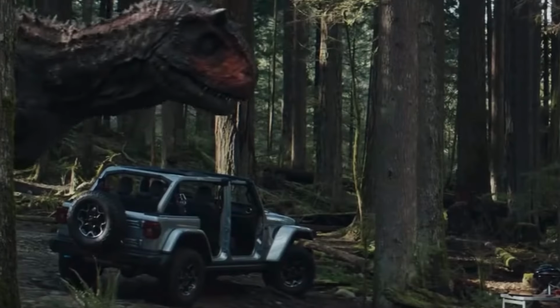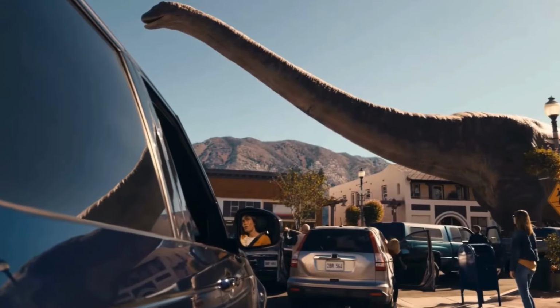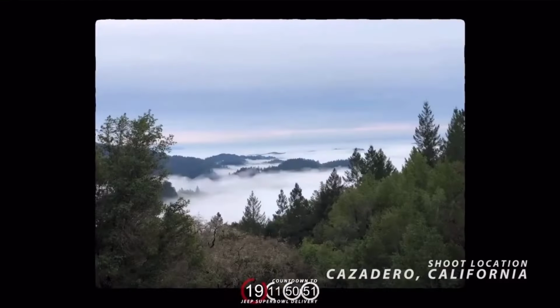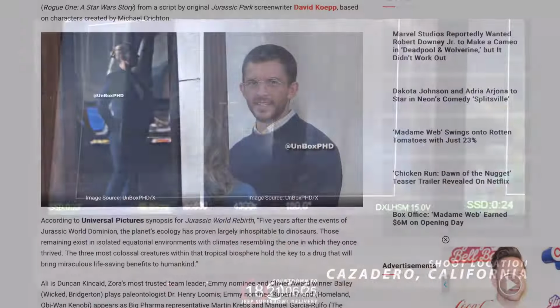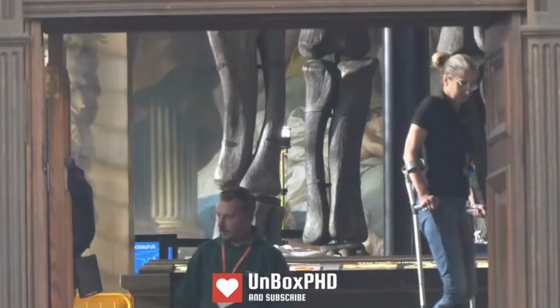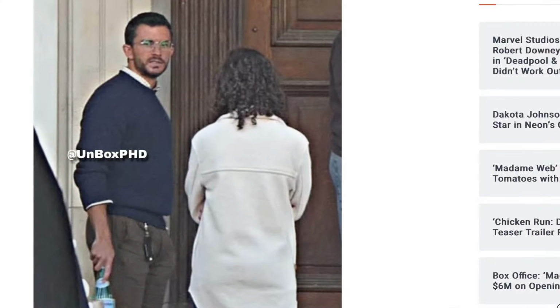Jurassic World Rebirth has just had some new set photos come out featuring Scarlett Johansson, Jonathan Bailey, and Rupert Friend in some pretty different looking places compared to the more recent movies. Now, these photos kind of show us a glimpse at what kind of story this film could be aiming for, and I personally think it's looking way more grounded than the last one.